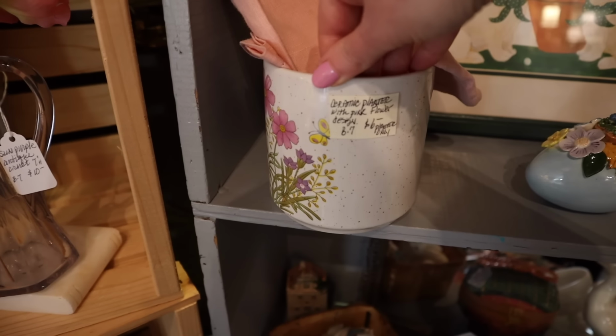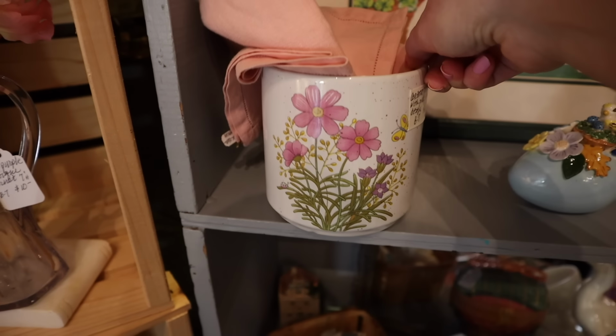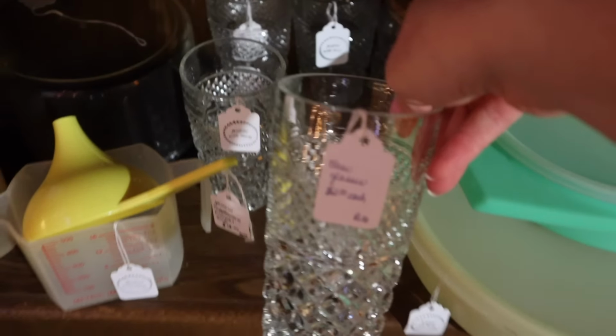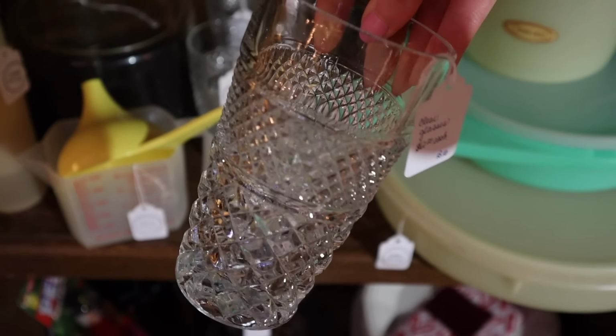I also loved this planter. How pretty is that for spring? And then I also loved these glasses. These were in another booth, and I thought they were just the perfect vintage drinking glass, so I wanted to get a little clip of those.